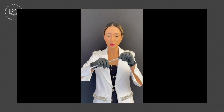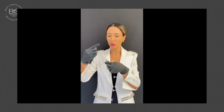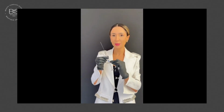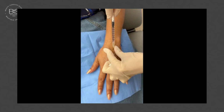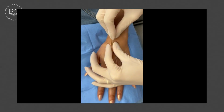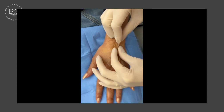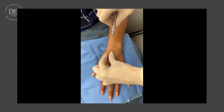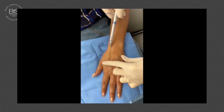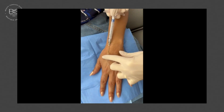And then I use the TSK cannula, 22 gauge, 70 mm. I sterilize the hand and I inject lidocaine for the pain. And then I make 2 entry points with a needle for the cannula. I begin the procedure from the proximal to the distal.